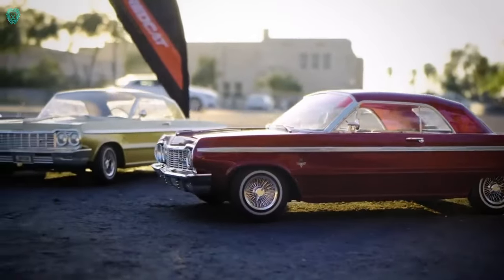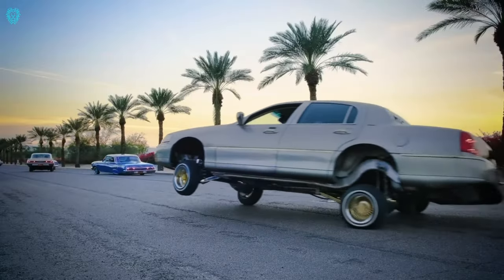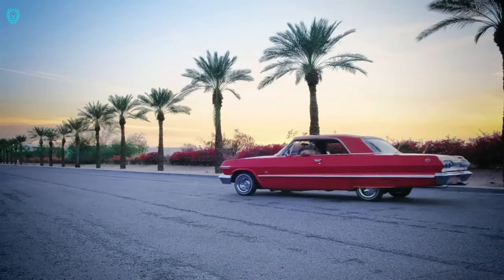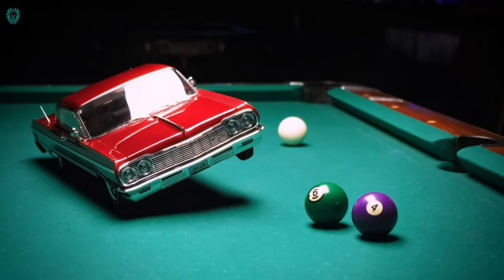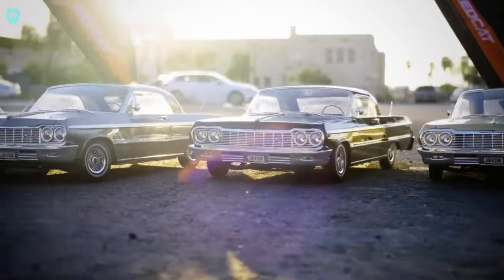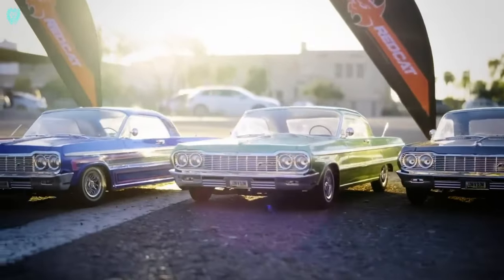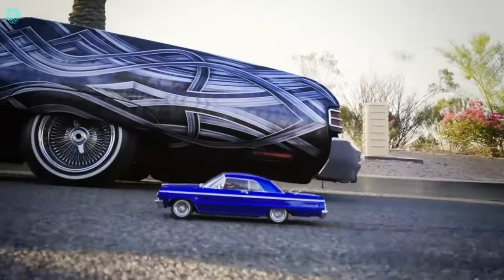And here's the wow factor. The Redcat 64 packs in 23 chrome parts, LED lights, a Fox transmission, and a rear axle with a removable differential cover that's fully functional. All these incredible features come with a price tag of $600, giving enthusiasts the chance to own a slice of classic car history in a jaw-dropping scale model.